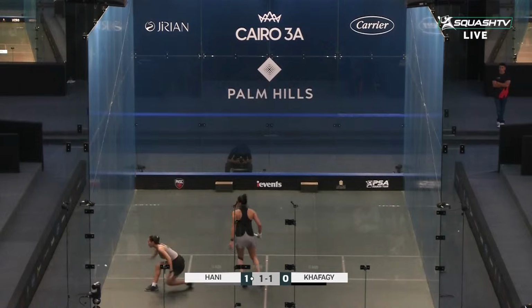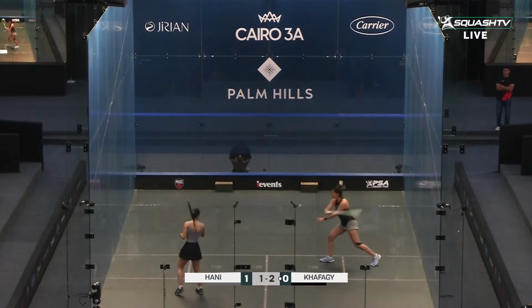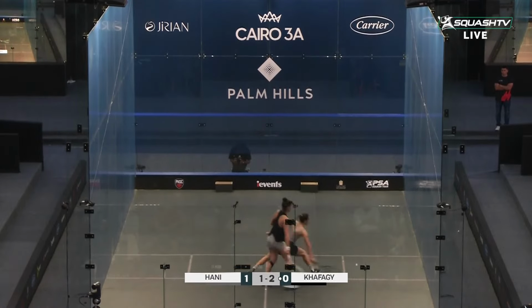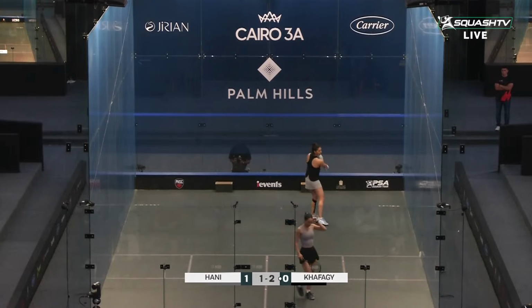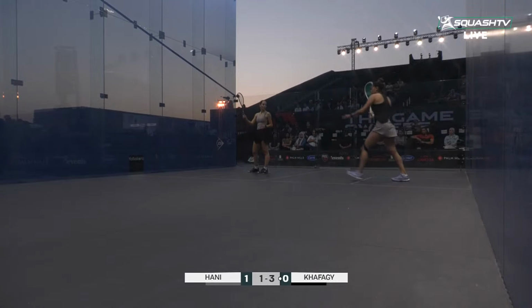Some of these balls seem to be just losing speed around the mid-court area, I feel. And Hany has adapted way better to that. I think it seems to happen a little bit on the outdoor courts, doesn't it? There's a little bit of wind around still, and obviously it's still hot, but it makes a difference. 3-1.